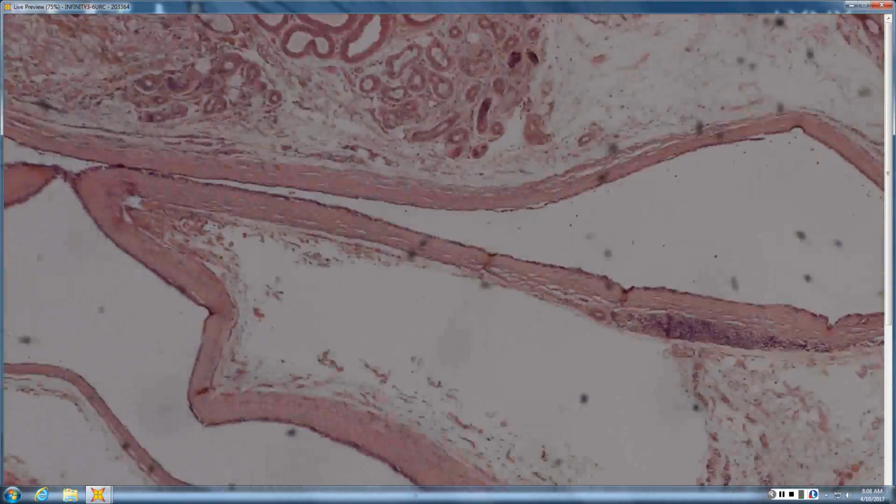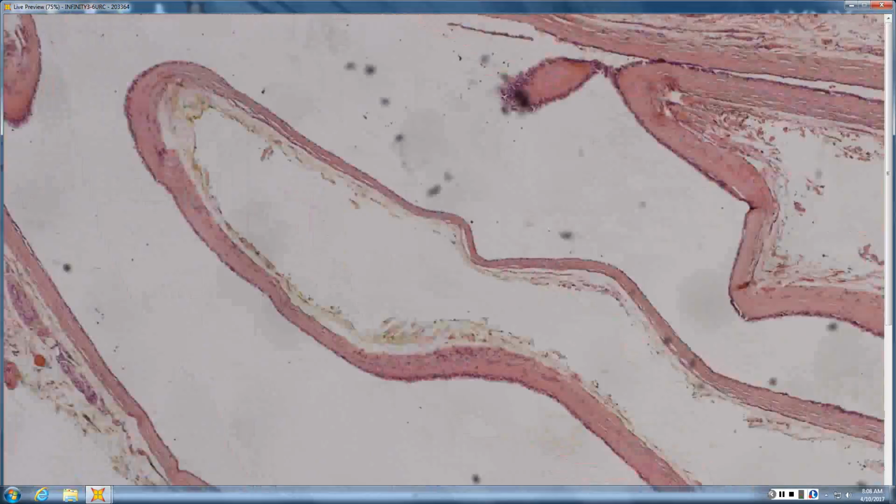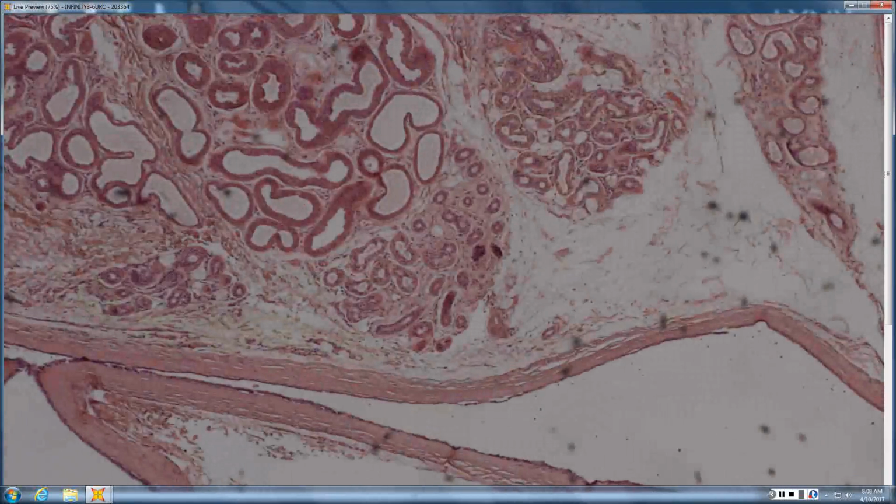A large cyst here. It's like a very thin walled, something about a hydrocystoma. Yeah, like a great big hydrocystoma.